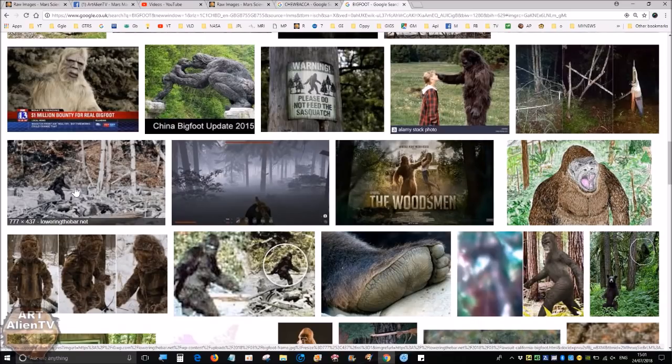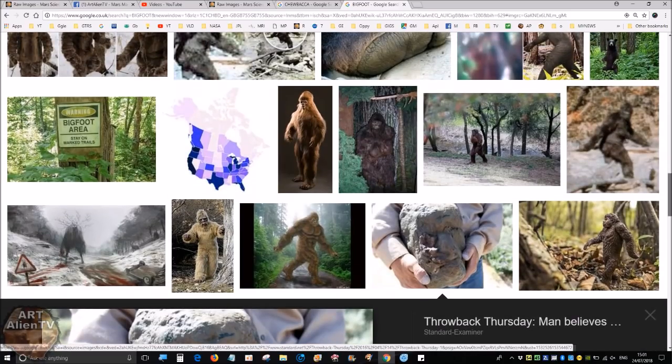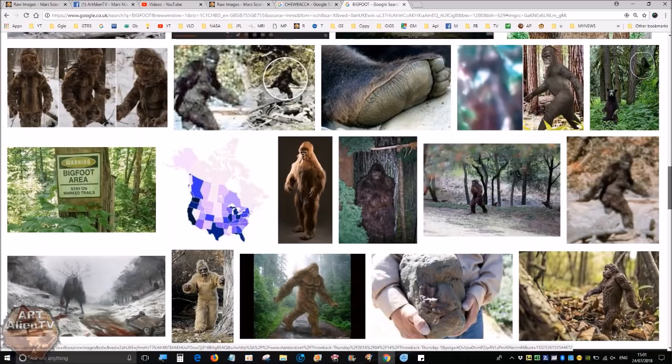And in fact, if you look at the footage and various documentaries about it, you'll find that this is not a person inside a monkey suit, because monkey suits like that didn't even exist when this film was taken in the late 60s. And the way that the creature walks isn't the way that a human walks, because apparently Bigfoots have a very different foot structure to humans. And also this is a female with breasts as well. You can actually see them almost in the image, in the moving footage. So that's, as far as I know, the only real image of a Bigfoot that was ever taken.